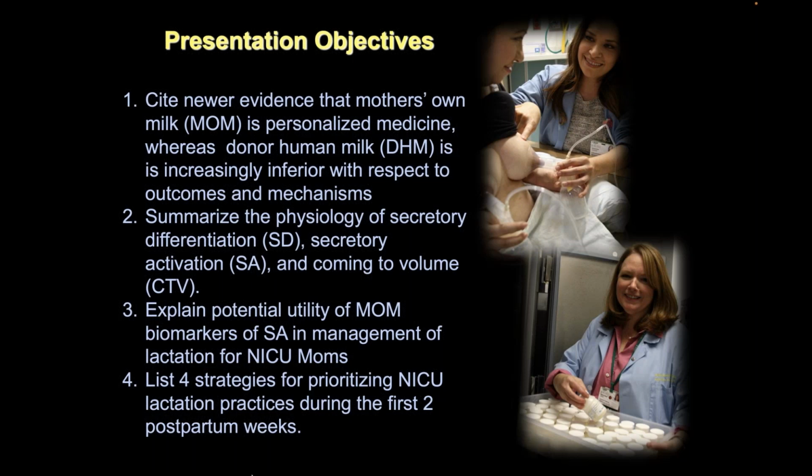Secondly, I'm going to summarize the physiology of secretory differentiation, activation, and coming to volume. Third, we're going to focus on the utility of mother's own milk biomarkers of secretory activation in the management of lactation for NICU moms. And this is an area of research that I and my team are actively involved in right now. And finally, we're going to focus on strategies for prioritizing lactation practices.